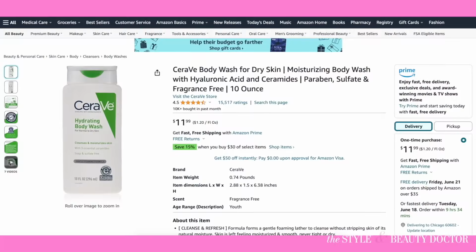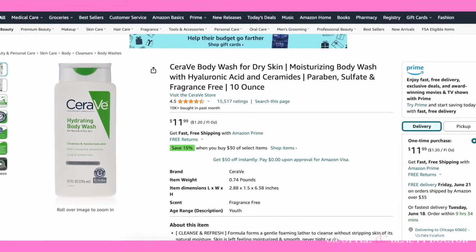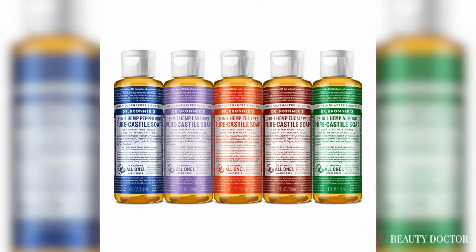While we're at it, while you're in the shower, bathe with a nice moisturizing body wash or beauty bar, because them soaps ain't it. The Dial soap, the Irish Spring, even Dr. Bronner's, the Castile soap people. That stuff can be really drying on the skin, so take heed. You want something nice and moisturizing.